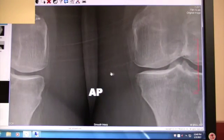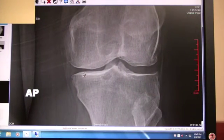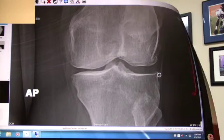Looking at the left knee, similar picture with significant loss of joint space, loss of cartilage thickness on the inside of the knee, along with a big bone spur on the inside and some spurring on the outside as well, indicating moderate arthritis of both knees.